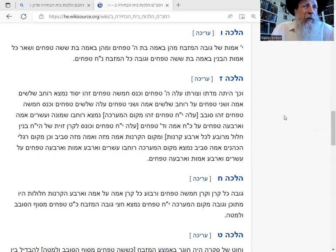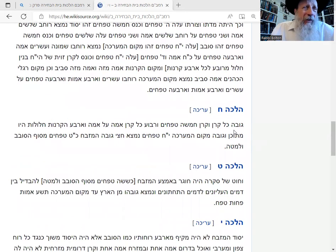We saw that it's built like a cake. First of all, there's the yesod. The height of each corner, remember there's that protrusion on the top, this horn on every corner, that horn is 5 tefachim high, and it's 1 amma by 1 amma. In other words, each corner is 1 amma by 1 amma, which we said an amma is 6 tefachim. And there are 4 corners, they're empty. Therefore, the whole thing altogether is 18 ammas. Okay, so let's take a picture. We're talking about the corners over here, right?